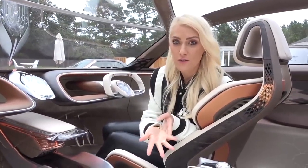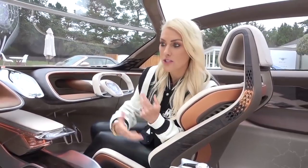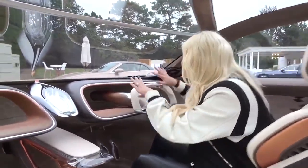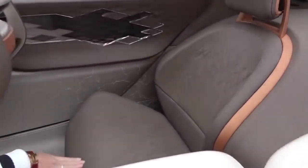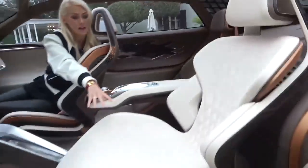There are two modes, autonomous for the future, for those of you who don't want to be driving, and you can just have an experience going from A to B. This steering wheel will go in. This will actually retract into the back of the car so that this seat can go all the way back, just like this one is right here.